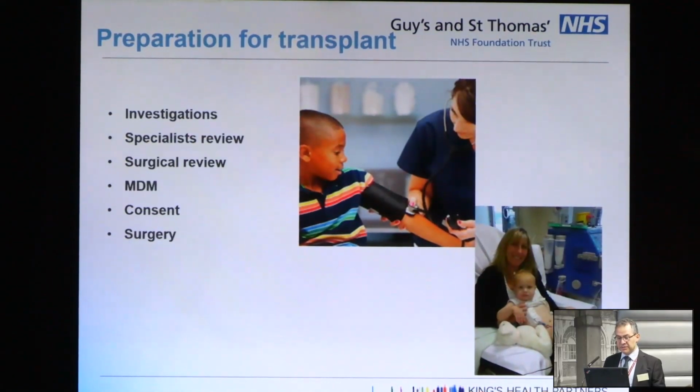So we talked a bit about investigations, specialist reviews before they come to see us in clinic, and then sometimes they go back for further investigations and so on, and come back to us again in clinic. I think it's always good to see them often to make sure you also obtain a good consent as well. And eventually they'll pass through our MDM before we formally consent them and do their transplant surgery.